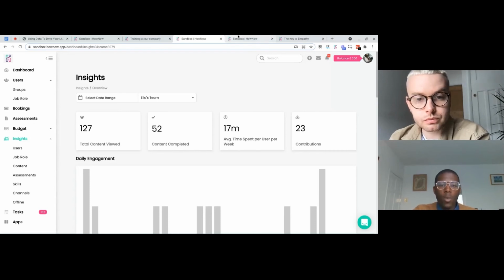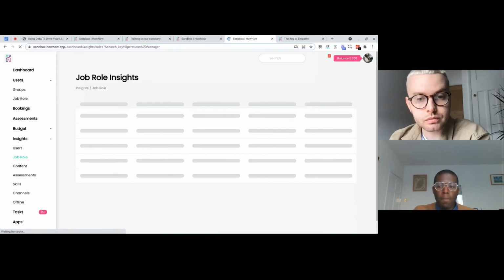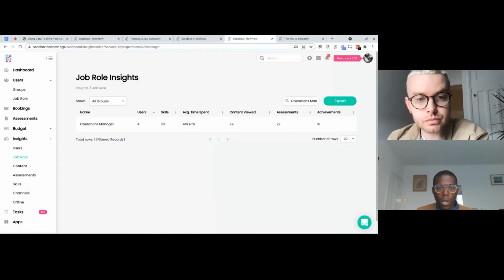So the next area we'll look at is job role. With job role, you click onto this page and you'll have a list of all the job roles throughout your organization. So in this example, I've searched for operations manager, and you can see I've got 4 users who hold that job role. And then, of course, we can see all of the data related to those users who hold that job role. So 20 skills across those users, 22 assessments that have been done, etc.